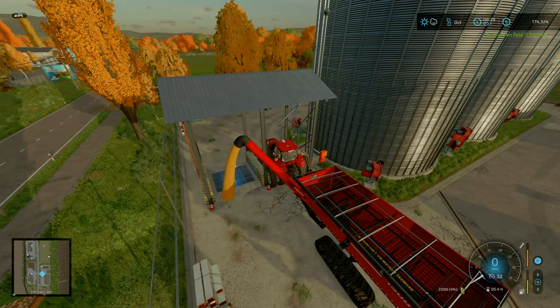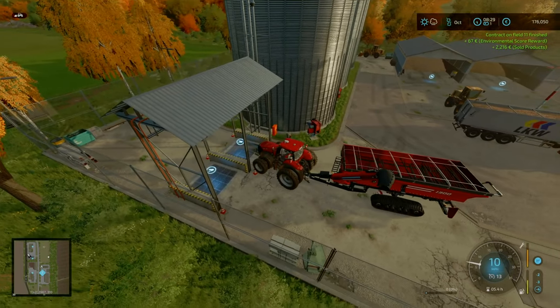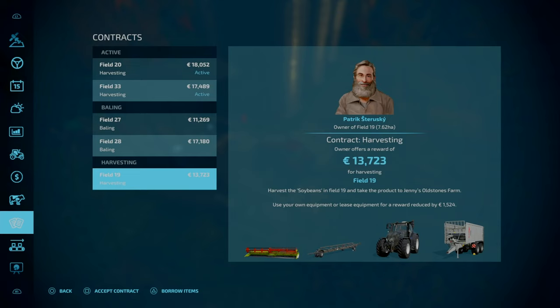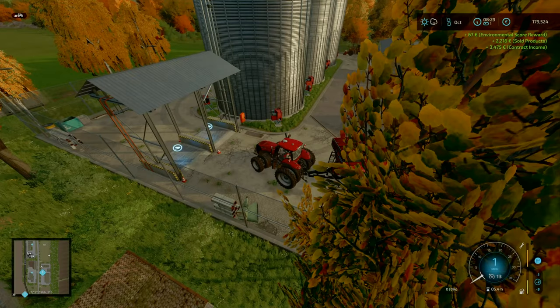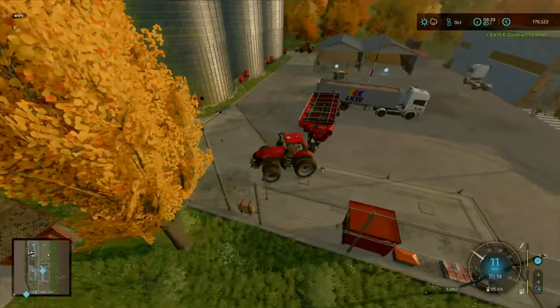So the contract is done, and yeah, should get a couple of grand in profit from that. 2,200, not too shabby. So I'm going to borrow said equipment there. I'm going to get this to the soybean field.